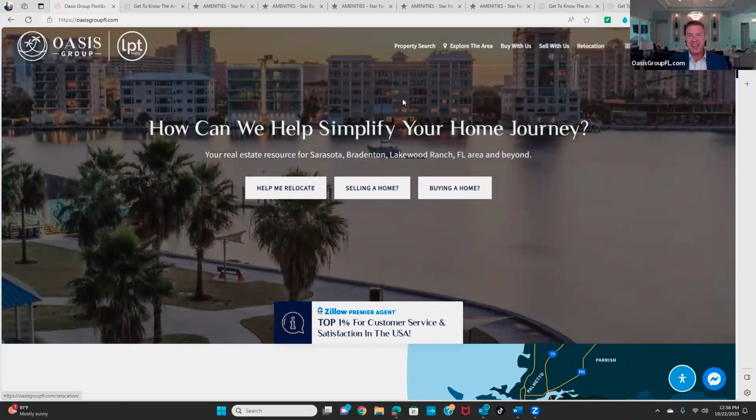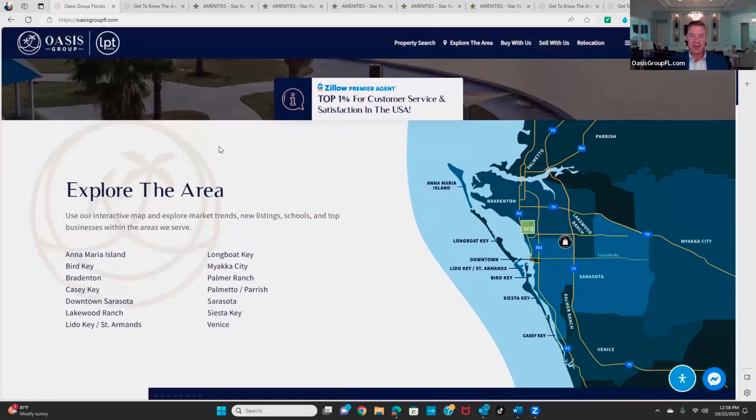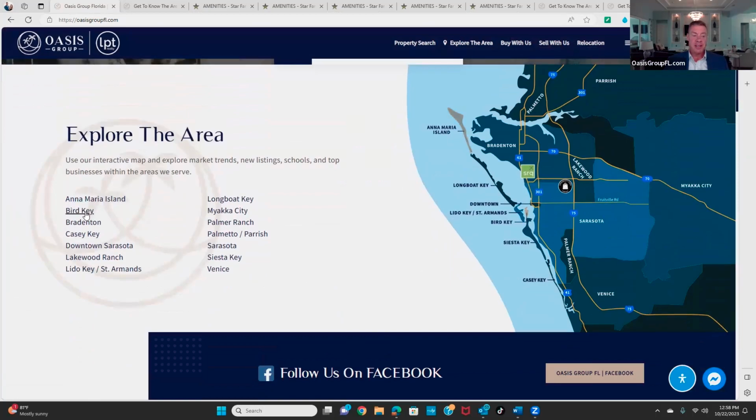Okay, as promised, here is the map for Star Farms. So here is our area of expertise. You can go on this, and this is really a cool website, oasisgroupfl.com. We've got mortgage calculators. We've got Yelp reviews for restaurants and all the different businesses around here. But anything we can do to help, let us know.